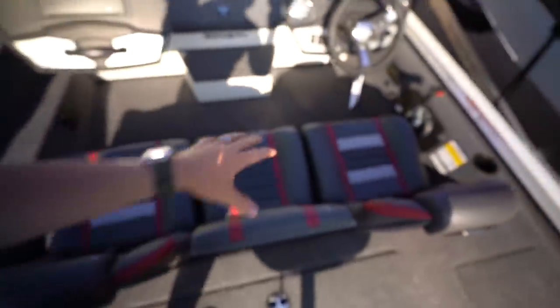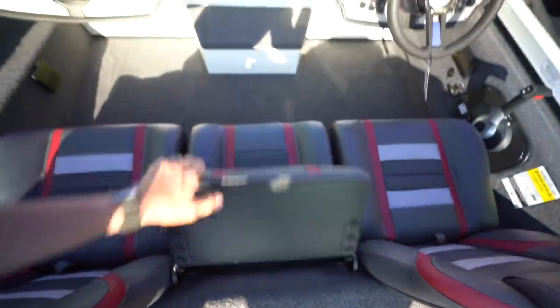Hopefully that makes sense. We're also really liking the idea of the coin box right here, which has the cup holders, extra storage space right there, a couple USBs. This one's got this seat, which also folds down to a step. Don't necessarily care for that as much. And what else, man? Live well's huge.